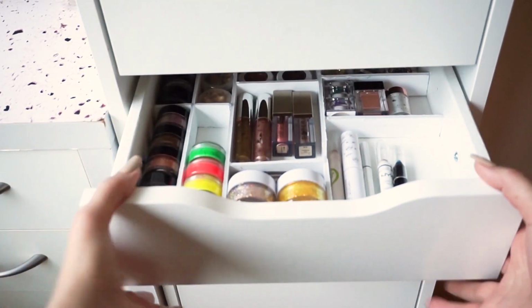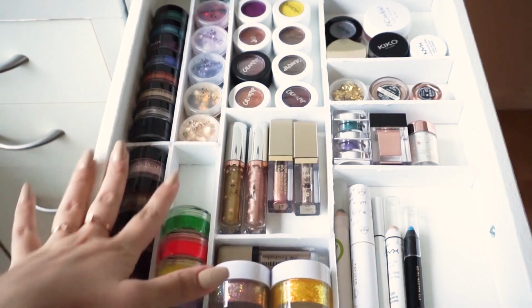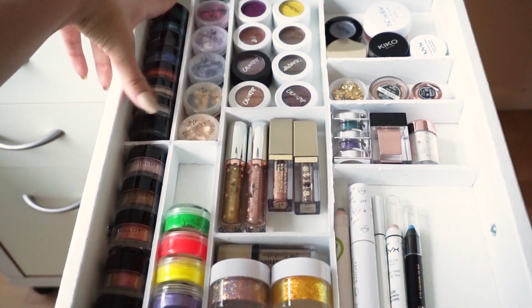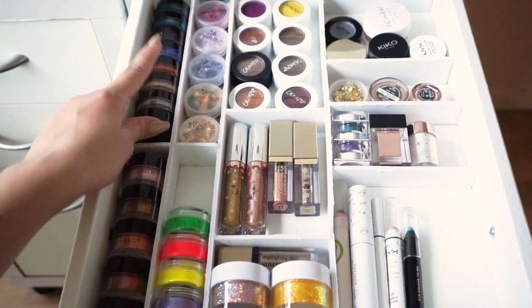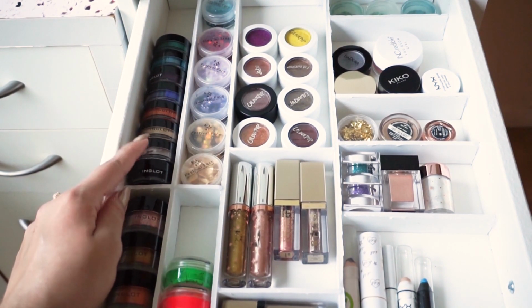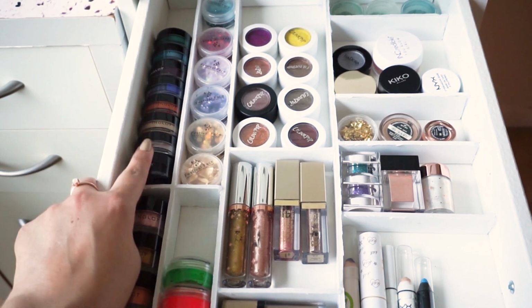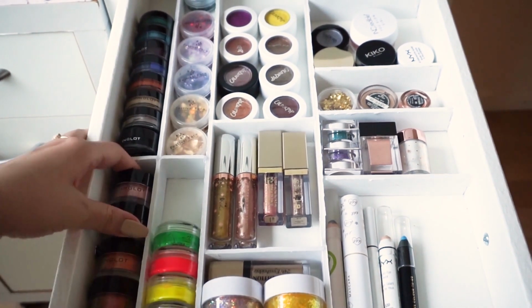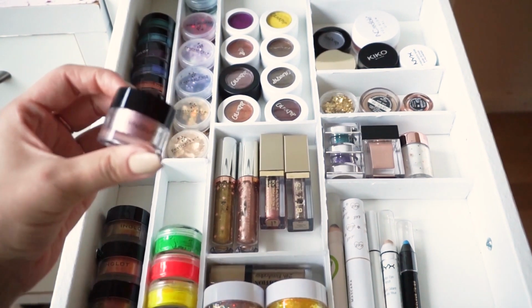This is my favorite drawer because here I leave the glitters and the pigments and all the fun stuff. Here all of these are Inglot gel liners. So one day there was a 60% sale on their website and I went a little bit crazy. So that's why I have so many. And also I have so many pigments. These are loose pigments. They are very beautiful.